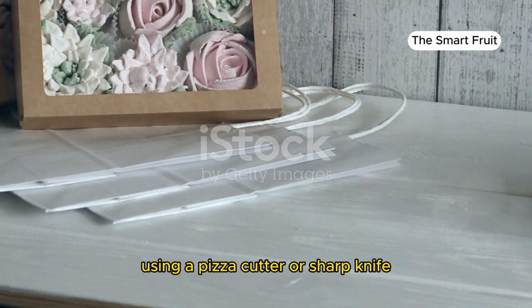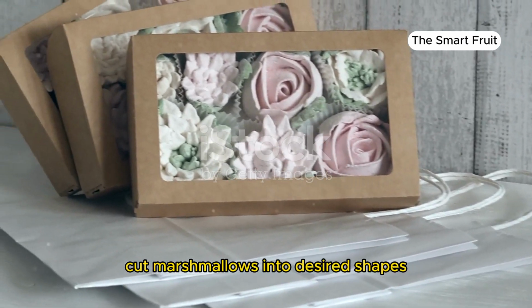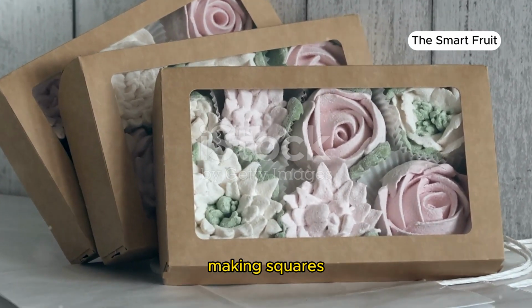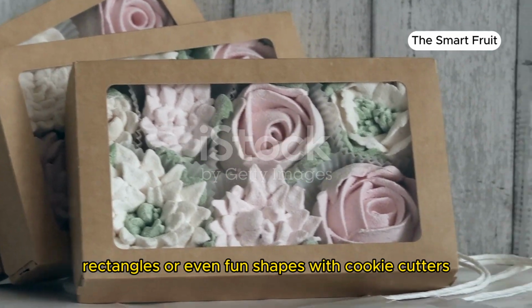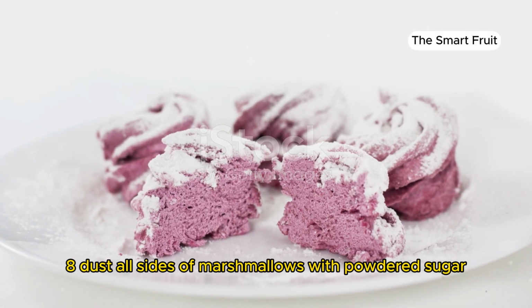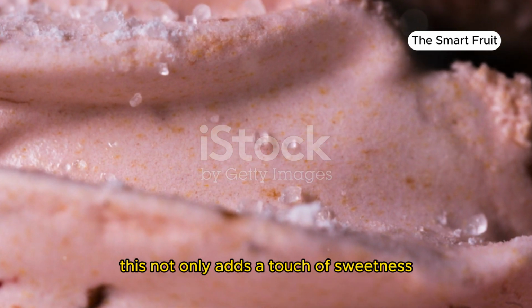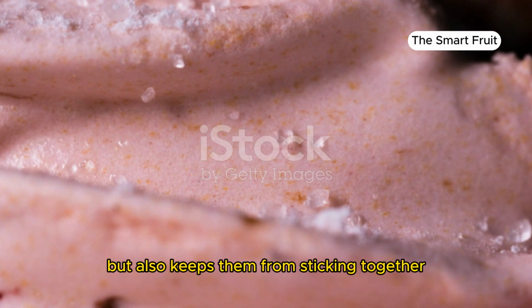Using a pizza cutter or sharp knife, cut marshmallows into desired shapes. You can get creative here, making squares, rectangles, or even fun shapes with cookie cutters. 8. Dust all sides of marshmallows with powdered sugar. This not only adds a touch of sweetness, but also keeps them from sticking together.